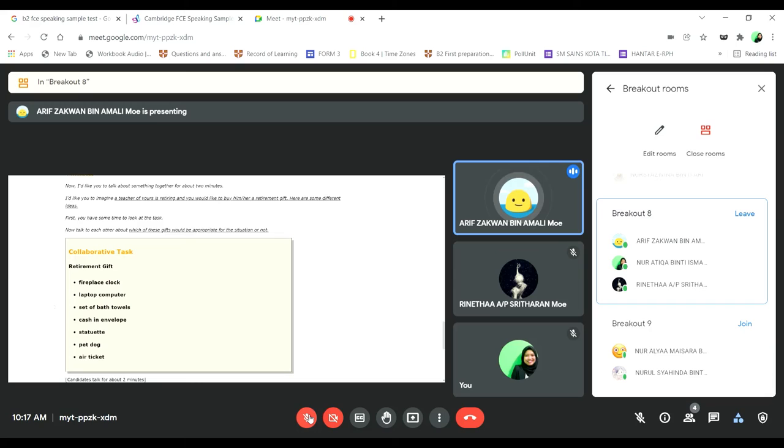I see. So, I think another good choice of a gift is giving the teacher an air ticket. So, with an air ticket, the teacher would be free to go on holiday anywhere. So, I think a holiday is a very good gift for the teacher, as he or she can take a good rest or spend quality time with his or her family. I think that's a great idea.